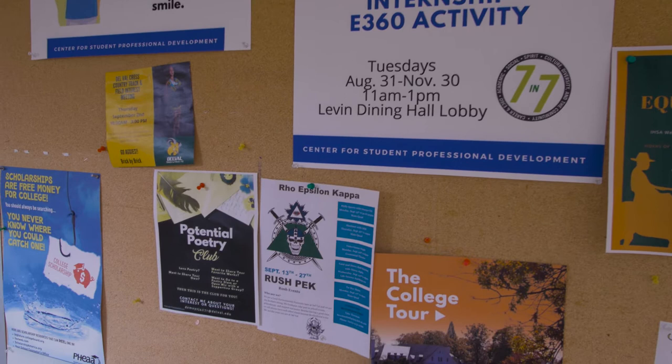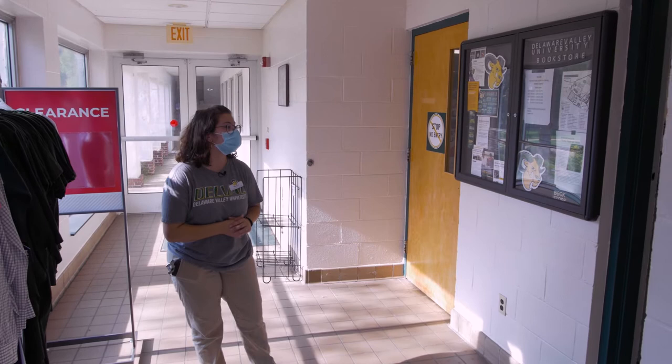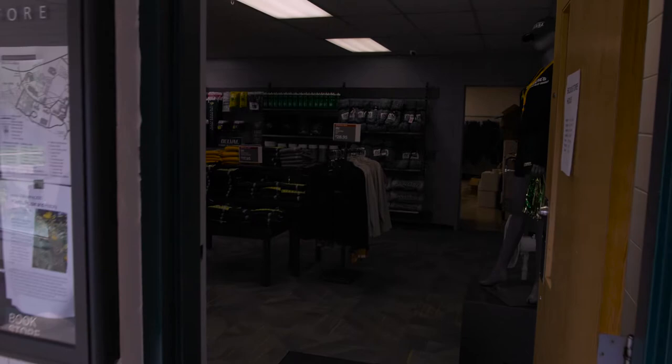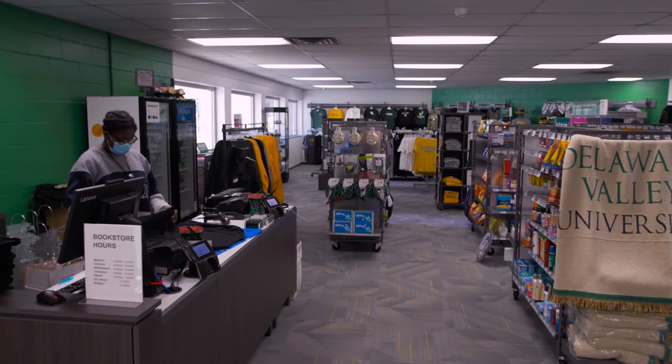And then this is our bookstore, another great place to work as a student. We have toiletries, so if you don't have a car and you're out of shampoo, you can come in here, grab some. We have apparel, another great Christmas gift for your family, hint, hint. So you can get DelVal stuff, swag. You can get technology, so they have great chargers and USB ports, and also books.